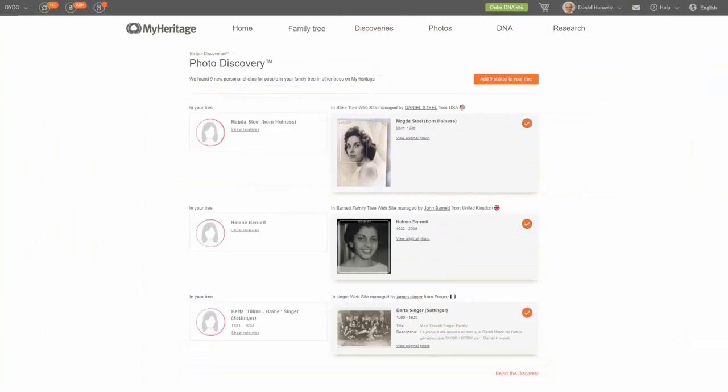One of the first things that I will always suggest whenever you have the opportunity is to be able to contact the user where this information is coming from. Now, you will notice that in this case, we have different photos for people in my tree. Those on the left are already in my tree. Those on the right with the pictures are coming from different individuals on MyHeritage.